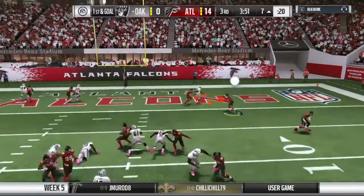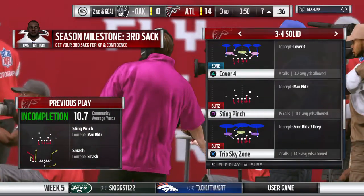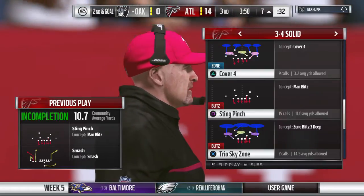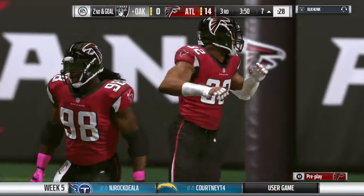Now they'll throw here out of the gun. Oh, and it's incomplete. That would have been big in the end zone if he could have held on. Instead, it's 2nd down. Not only did they drop what looked like an interception in the end zone, they blew a golden opportunity to shift the momentum. 2nd down following the incompletion.